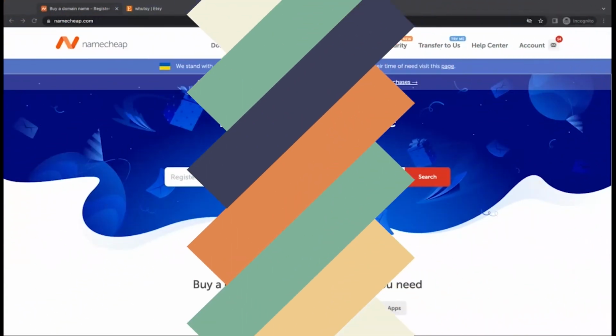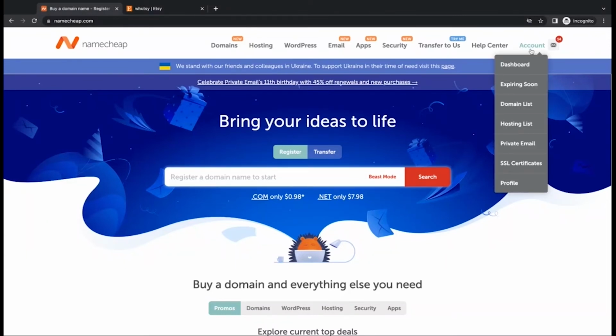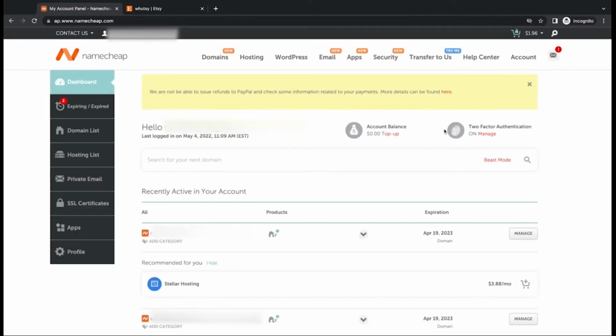Okay, so once you have made your purchase for the domain and created your account on Namecheap, you're going to want to go to Namecheap.com and log into your account. So once you log into your account, you want to just go to any page and you'll see account in the top right corner and just go ahead to your dashboard. Now this will show everything that you own. Recent activity is going to be here.